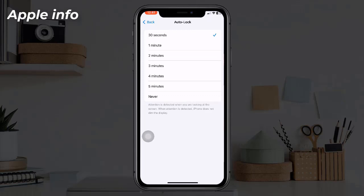Tap on Auto Lock and select a shorter time interval for your screen to turn off automatically when you are not using your iPhone. The shortest option is 30 seconds.